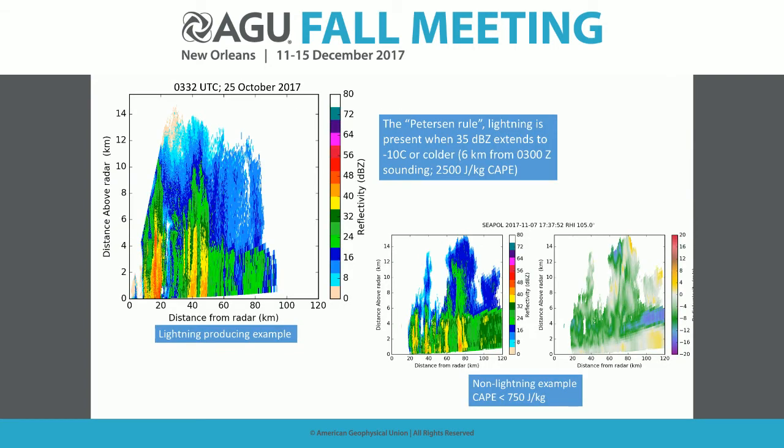So here's just an example, and you can see, I'm just about done, thanks Steve. This is early in October, the High Cape event. We can see this convective structure here, and I call this the Peterson rule. Walt came up with this one back in the day when he was a student. 35 dBz extends to minus 10 or colder. He had some other interesting terminology, too. Tons of lightning and tons of rain he used. That's a standing joke in the group.